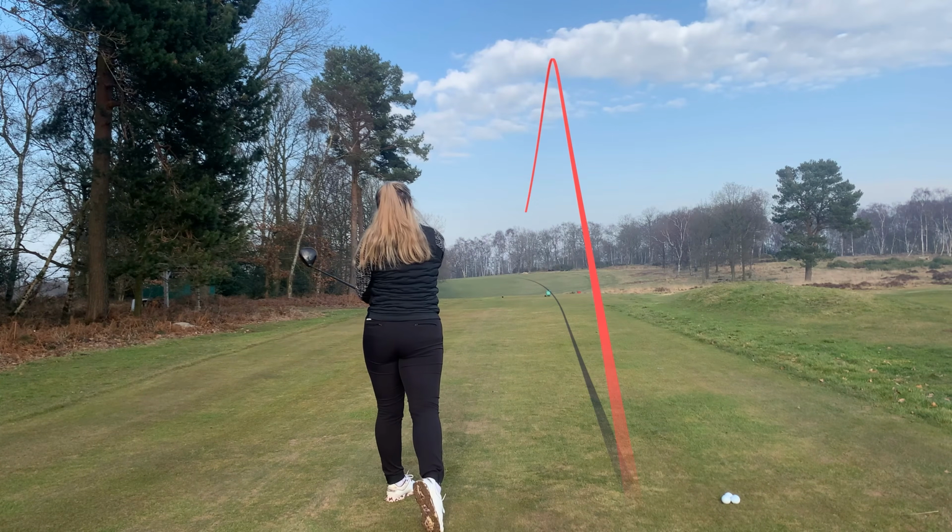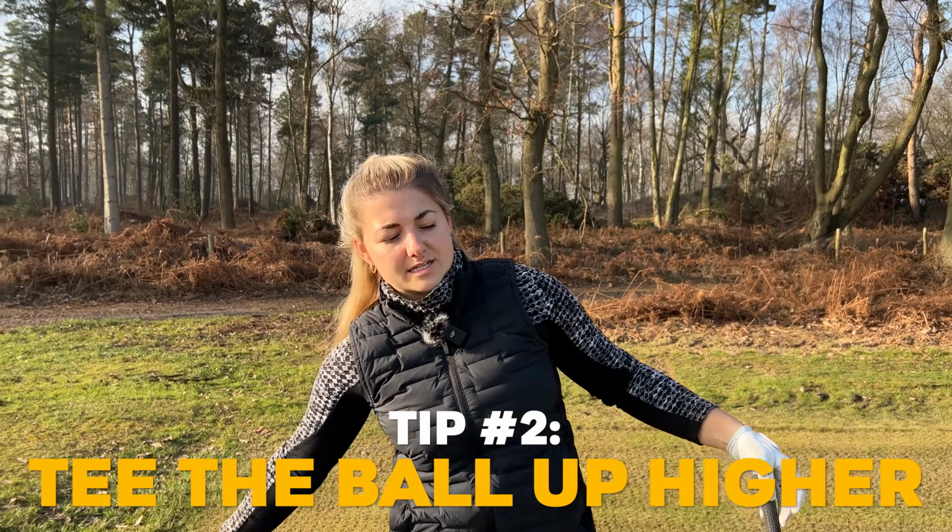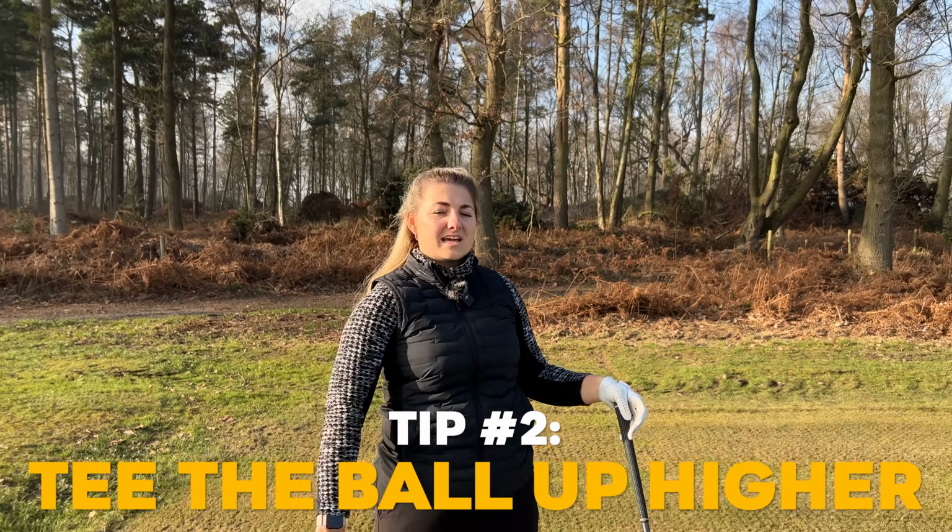Teeing the ball up higher. This is a big one because we're wanting to be able to get behind the golf ball, as Kyle said, and hit up on the golf ball more. That's going to get your attack angle up, it's going to get your launch angle up, and it's going to mean the ball's going to stay in the air for longer, which is obviously going to help you with that hang time and total carry distance.